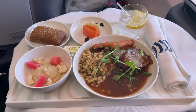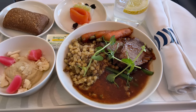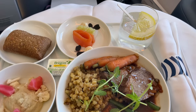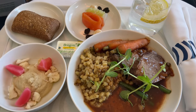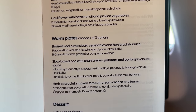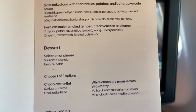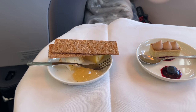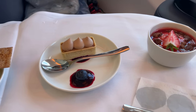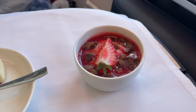Let's move on to the meal service, which I find is much improved. It's as if Finnair responded to most of the criticisms I had in last week's video about the food. You can click the link up top to watch that video now. There's now a third option for main dish on the menu, and there's a choice of desserts. Portions are also the right size now. Everything served here was delicious. I asked for all of the desserts, and I'm glad I did. The cheese was really good, and I'm not even a cheese super fan. The other two were delicious too, and I appreciate that Finnair has rooibos tea.